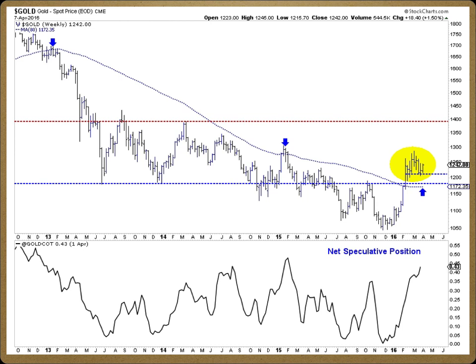That 43% was taken on last Tuesday, which was actually a recent peak in gold. So the data is taken on Tuesday and then you get it on Friday. So as of last Friday, the net speculative position was probably more likely to be around 40% than 43%. And still, look, the net speculative position is still below the 2015 peak at the end of January, which was near 50%.